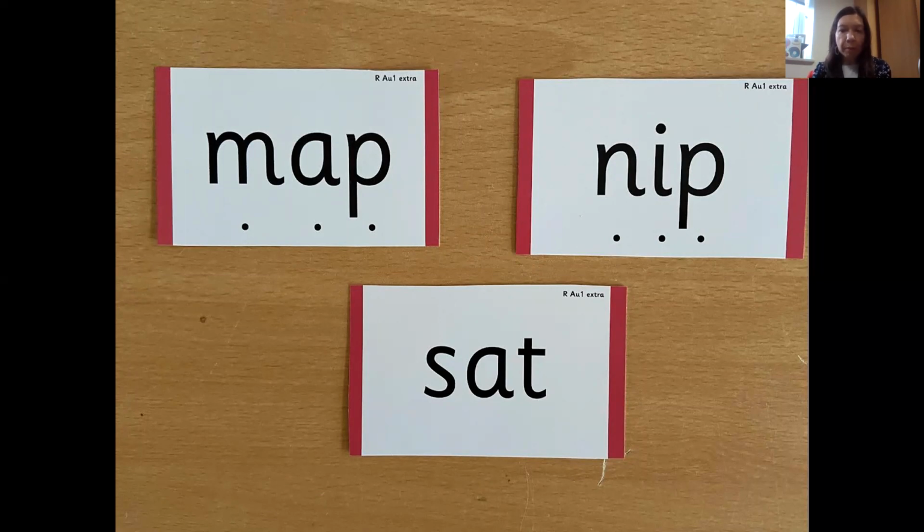But what we want them to be able to do eventually is just to map, nip, sat, and then actually understand that in the sentences. So you've got the decoding, which is the segmenting, blending it back together, and the fluency, the comprehension, actually understanding it.